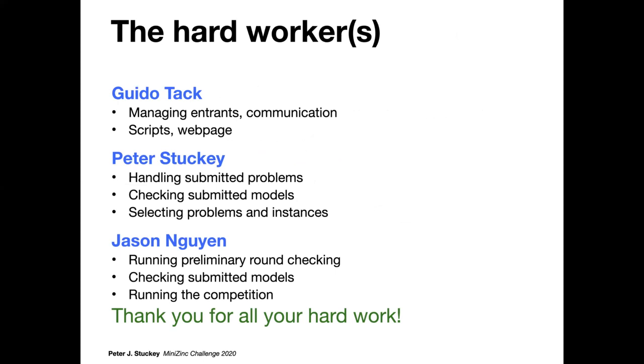And unfortunately, Andreas Schutt, who used to do the bulk of the hard work, had children and all kinds of other terrible things get in the way. And so people like me were forced to help and do a lot of the hard work of this, which just reminded me how much work Andreas has done over the years. But luckily we have Jason now in our group, and he did a lot of hard work, and Guido, of course, always does a lot of hard work. So thank you to those guys.